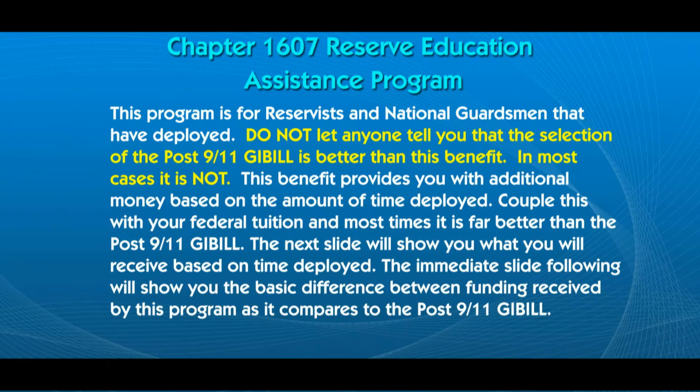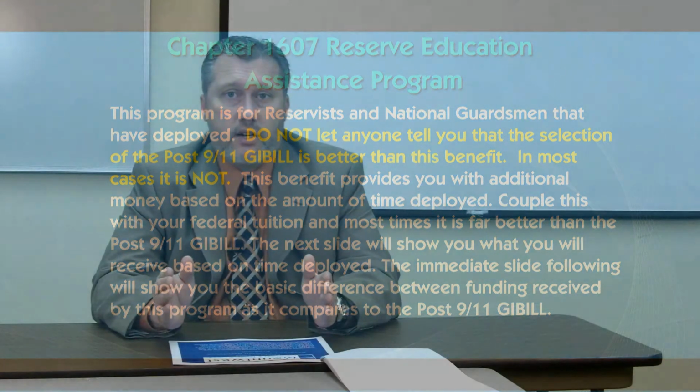Because if you're going to a school that is underneath the $250 per credit hour amount for federal tuition assistance, number one, you know your tuition's paid for. And number two, for those of you who have deployed a year, you're going to get $800 and change going to a school where the BAH rate is $1,000, versus getting $600 for that Post-9/11 GI Bill BAH amount.